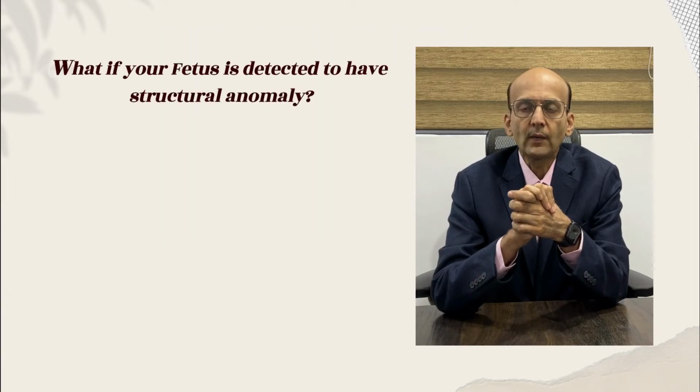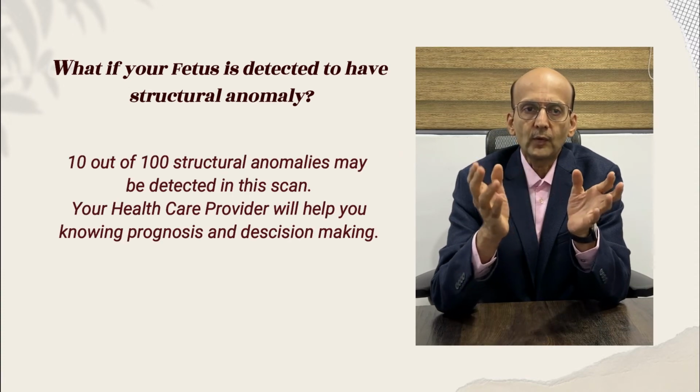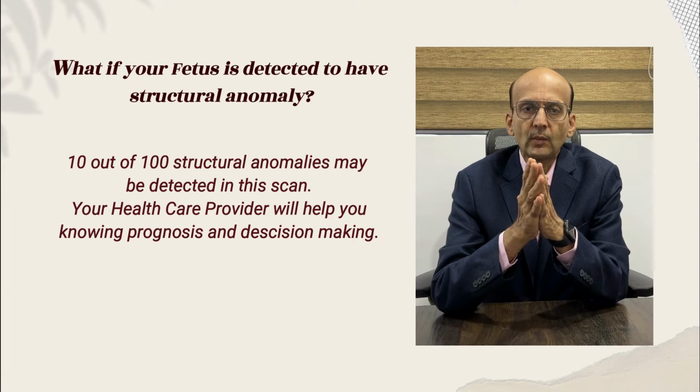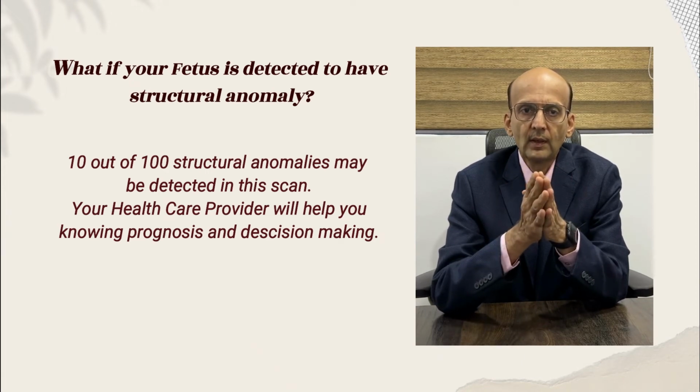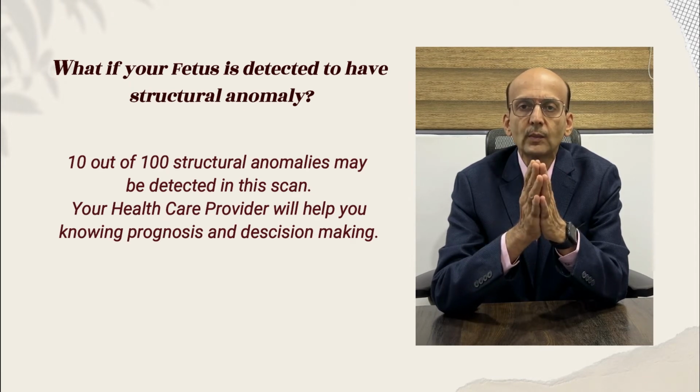What if you are detected to have a structural anomaly in the fetus? 10 out of 100 structural anomalies can be detected in this scan, and your healthcare provider will help you to decide about the prognosis and help you in the decision making.